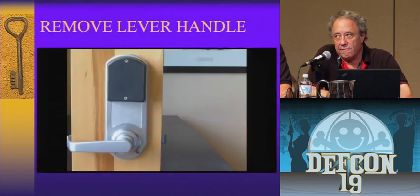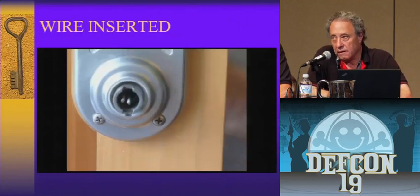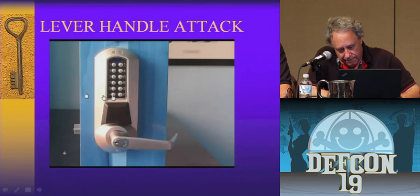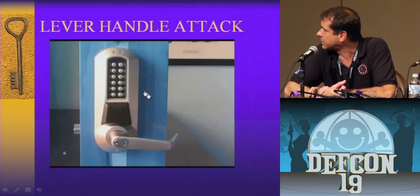So this involves removing the lever handle on the back with a set screw, inserting a wire through the back of the lock, putting the handle back on, retightening the set screw. Very detailed process. It's a very difficult process to do this. Very, very difficult. Okay. So actually, this was the video that we showed Kaba.